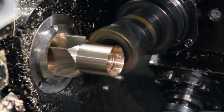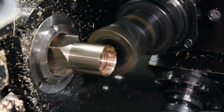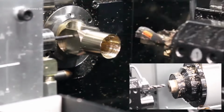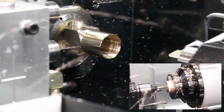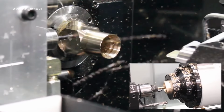Chip management is handled by an integrated conveyor, and high-pressure coolant systems flush away debris, keeping the work zone clean and thermally stable. That's key when tolerances are measured in microns. Parts emerge fully formed, often requiring little to no secondary processing. In fields like medical, aerospace, or precision tooling, that level of output isn't just helpful, it's mandatory.